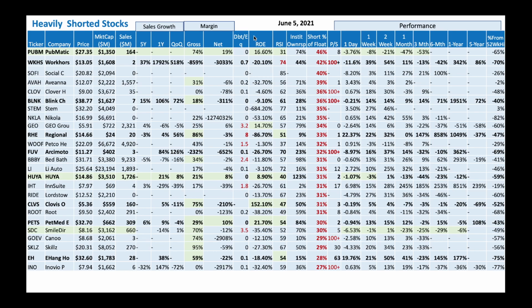And also, RSI is 74. That tells you the company at this point is a little bit overbought. So you might want to wait for it to cool off a little bit. Even though the stock is 70% off a 52-week high, the RSI is indicating it's a little bit overbought at this point. Good to wait for a better entry point.